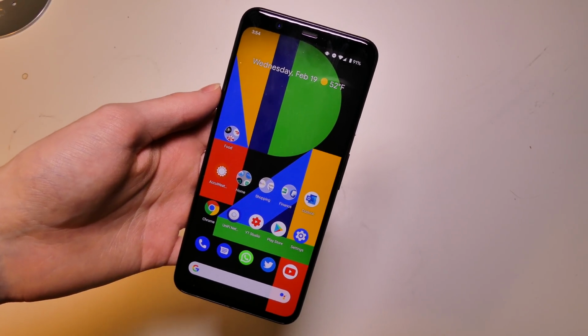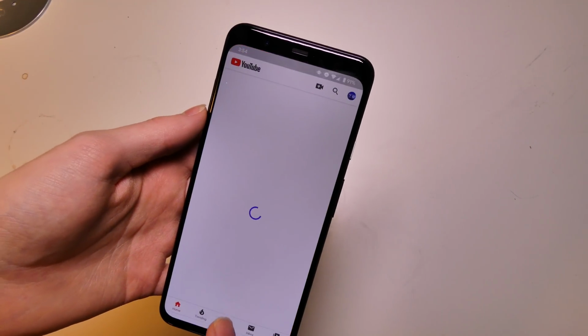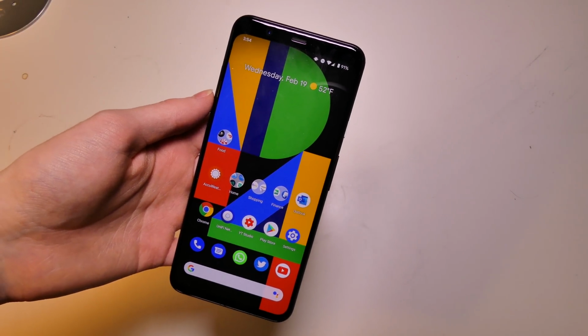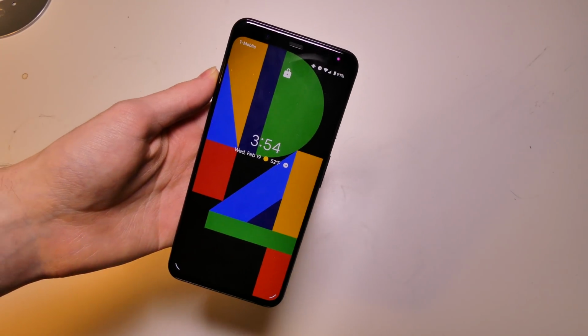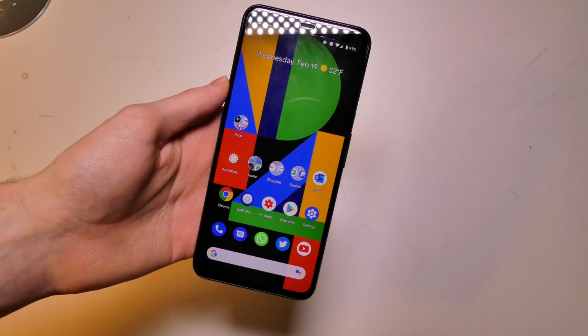But so far, it's running very smooth. Everything is opening and closing just fine. No real app issues or compatibility issues I've seen so far. I've been only using it for a few minutes though, so that could change. But my first impressions of it as a beta, it's working just fine. No issues whatsoever. Obviously, I still don't recommend installing it on your device just because it is so new. Anything can go wrong. But so far, so good.